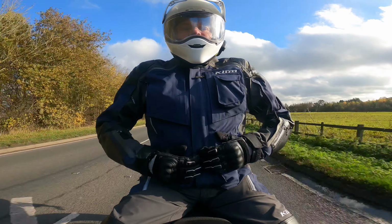And of course the cons, and there are a few that I've found, because of the amount of level 2 armour in this suit and the materials that it's made from, it is quite heavy. The fit might not suit everyone, particularly if you've got a bit of a belly like mine or even bigger. And of course there is the price.